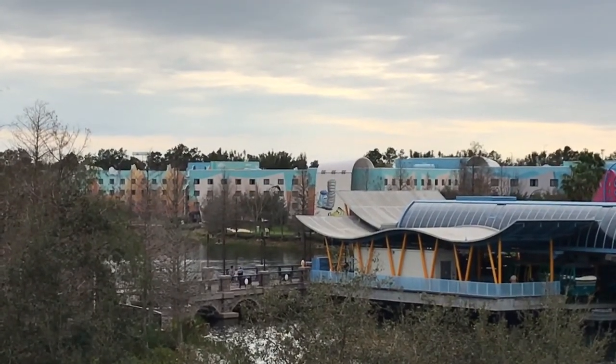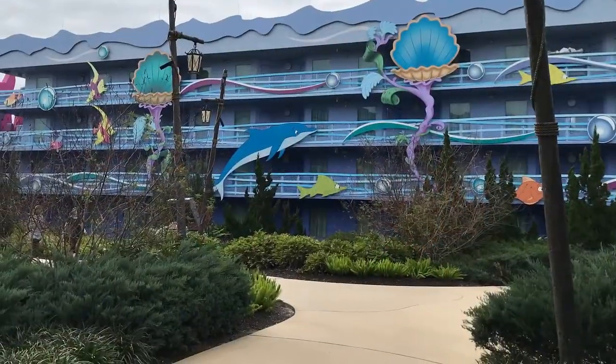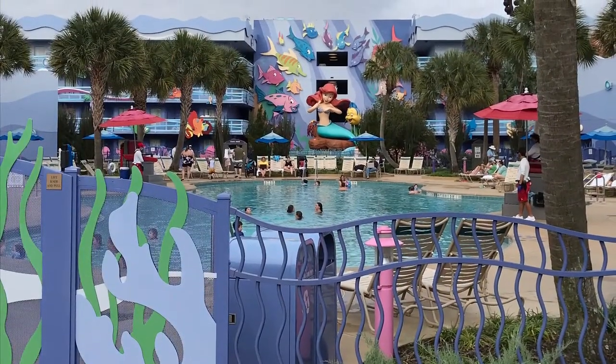So let's get started. The Little Mermaid section is the only portion of the resort where you enter your room from the outside. These are the only rooms here at this resort that are standard Disney rooms. The rest of the rooms are all suites on this property.